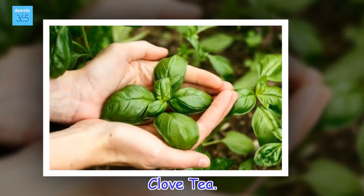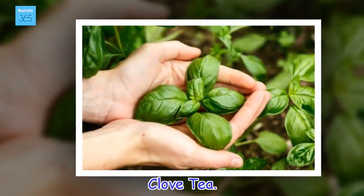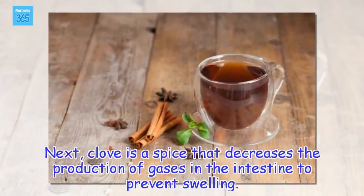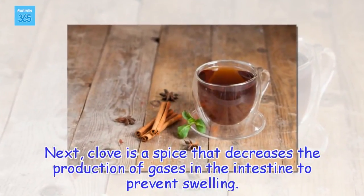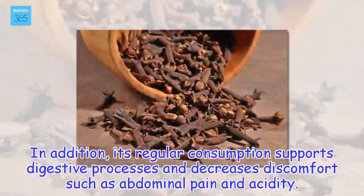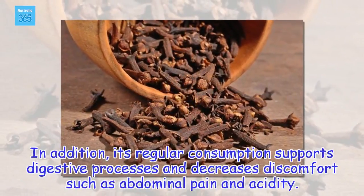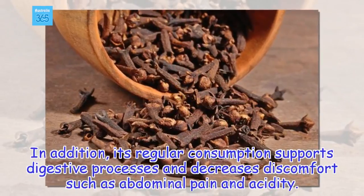Clove tea. Next, clove is a spice that decreases the production of gases in the intestine to prevent swelling. In addition, its regular consumption supports digestive processes and decreases discomfort such as abdominal pain and acidity.